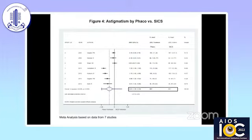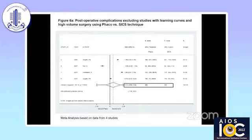But there is a big difference in astigmatism, because for astigmatism, phaco with its 2 mm incision gives lesser astigmatism as compared to SICS. Again, with Dr. Sahu and Dr. Boramani's technique, this may change. But at this point of time, a 5.5 or a 6 mm SICS gives definitely more astigmatism than phaco. For intra-op or post-op complications, there is no difference. Next, please.